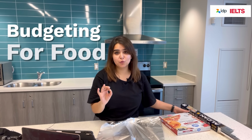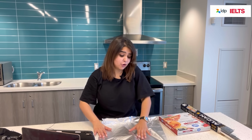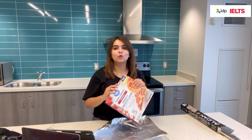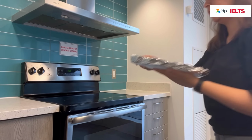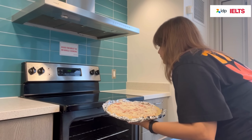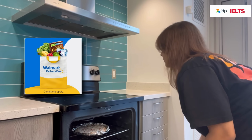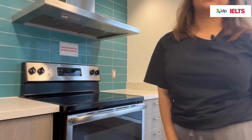When you're coming to a new country, budgeting for food is crucial. Toronto has a lot of great options, delicious ones, but cooking at home saves a lot of money. यहाँ पे ना groceries लाना is pretty easy. Walmart का monthly $9 का pass आता है and you can order unlimited groceries at home.